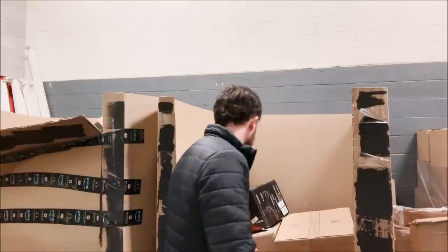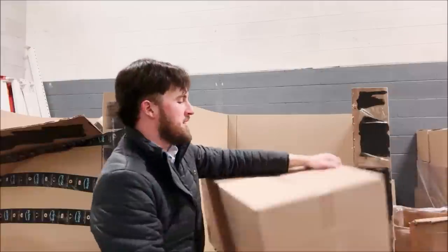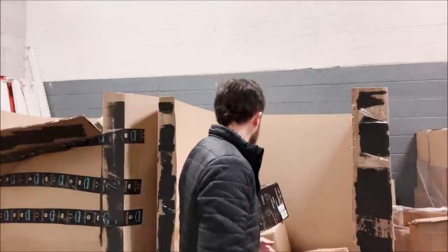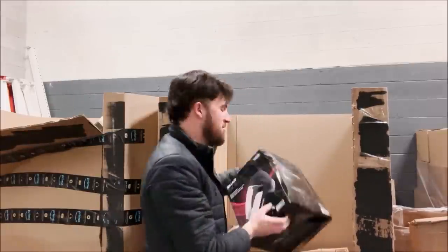I'm sure that's worth 10 bucks. I don't know why I grunted. This is a very lightweight box. I'm going to guess pillows. Yes, it is a pillow. I got a lot of cleanup to do after this. Look at the mess you guys are making.